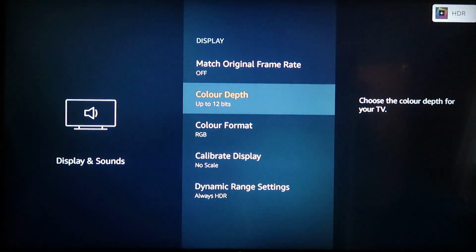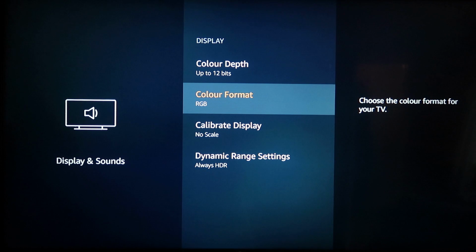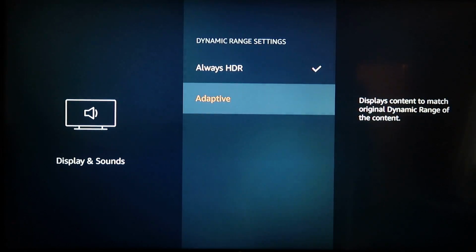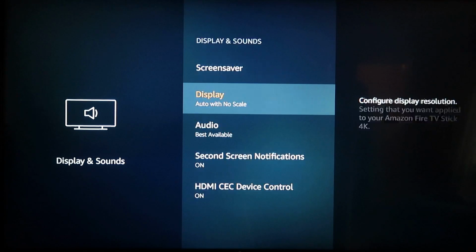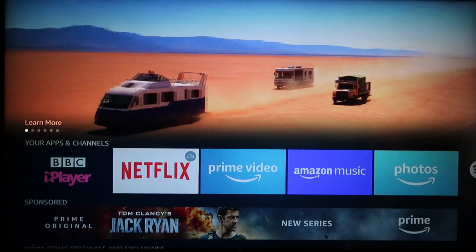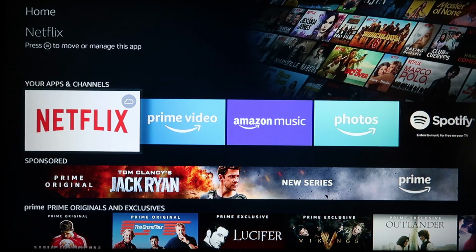So that has worked, and as you can see in the top corner, my television is now displaying in HDR. So we've got dynamic range settings, always HDR on. So I think we'll use always HDR. So that will give you a slightly better experience when you're watching films, etc. So I'm just going to go and sign into my Netflix account once that's downloaded off screen.